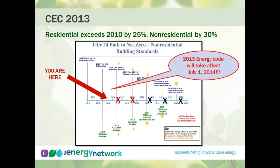And so if you're a residential building under the 2010 standards, if you were to build that same home today under the 2013 standards, you'd be 25% more efficient on average across the state of California. Currently, we are in the 2014 year.